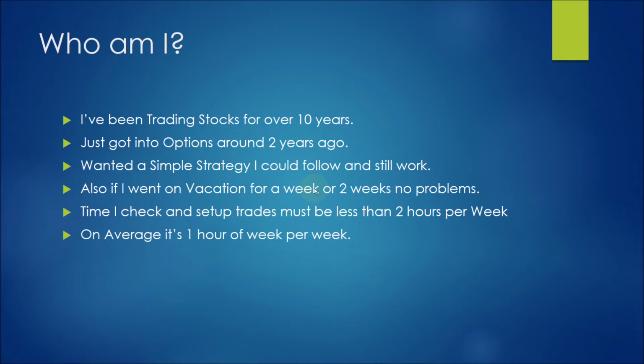So the time that I check and set up the trades had to be less than 2 hours per week. I have a full-time job, I'm very busy, and I just did not want to spend a lot of time researching and doing a bunch of work to do options. I just wanted to get in and do it over and over again, and that's what I found. On average, it takes me less than 1 hour per week to do my trades. Not to say I won't check my trades to see how they're doing, but that's pretty much how much time I'm spending.